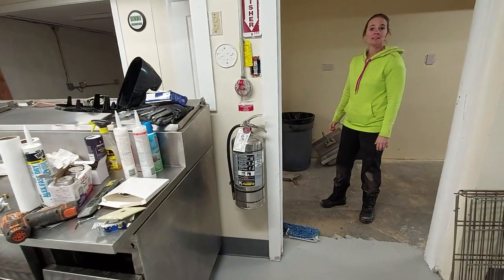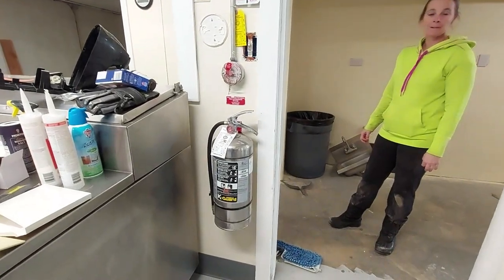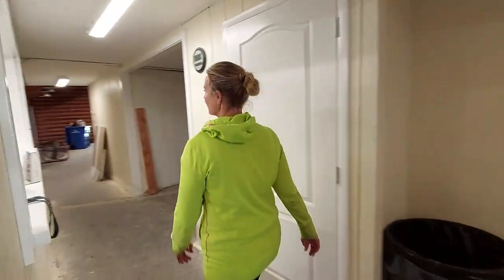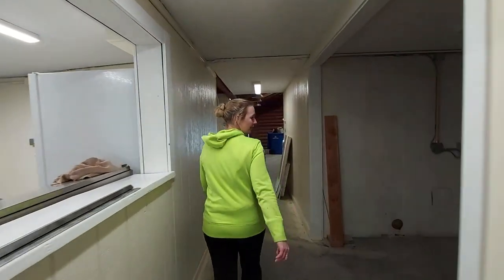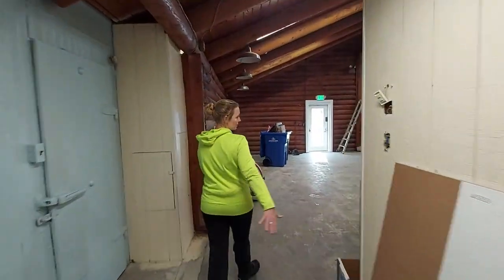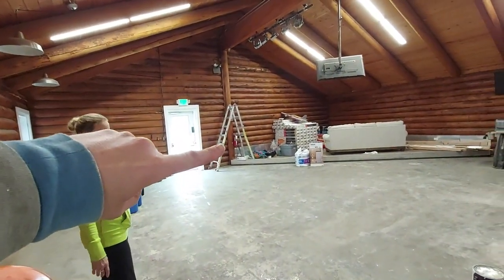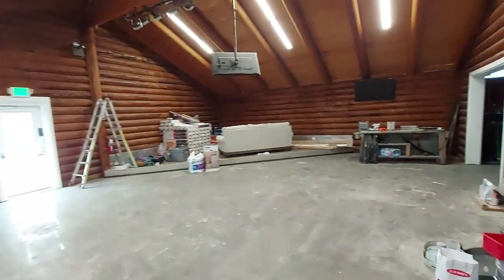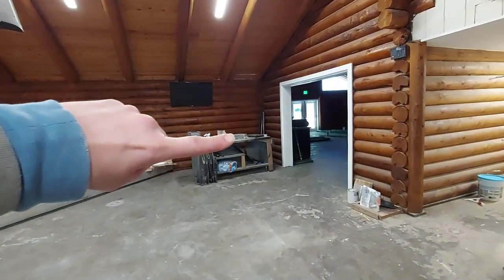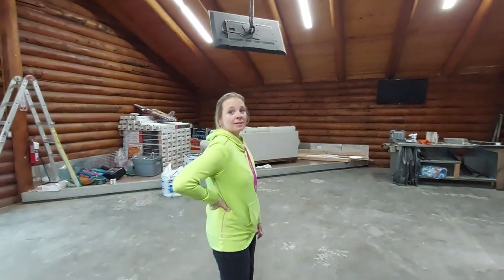Oh, as we walk out, I remembered. This is what I did last night: I went around and put in the fire extinguishers. The rule in a commercial location is you have to have fire extinguishers at least 75 feet circumference. So from every door, like if you can see right over here, we've got a fire extinguisher up here, a fire extinguisher in the kitchen, and then right by the front door over here, upstairs. Basically, by all the exits, we've got fire extinguishers.